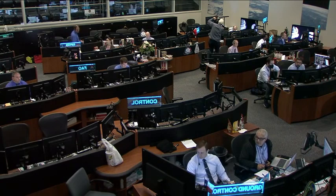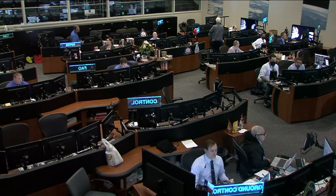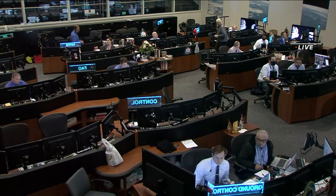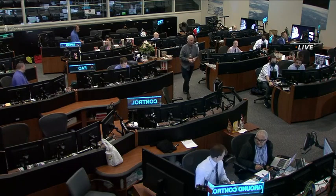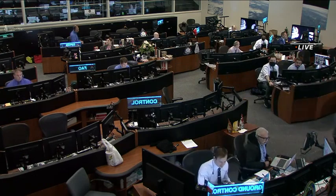While in the loss of signal, the return-powered flyby burn will take place with the orbital maneuvering system engine at 10:43 a.m. Central. This will be the longest burn of the mission so far. The burn will be 3 minutes and 27 seconds long, about 1 minute longer than the outbound powered flyby, where Orion was placed in a trajectory to head out to deep space.